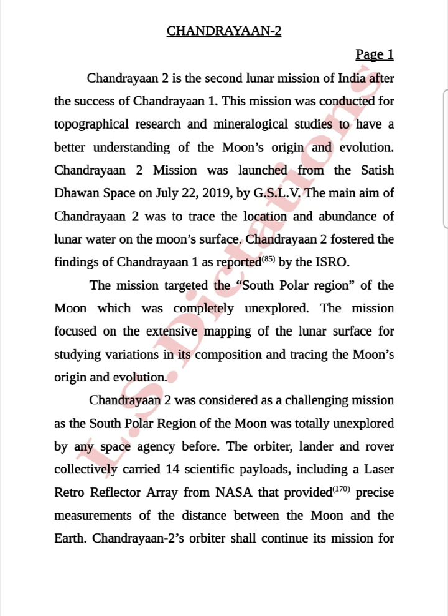Chandrayaan 2 is the second lunar mission of India after the success of Chandrayaan 1. This mission was conducted for topographical research and mineralogical studies to have a better understanding of the moon's origin and evolution. Chandrayaan 2 mission was launched from the Satish Dhawan space on July 22, 2019 by GSLV.